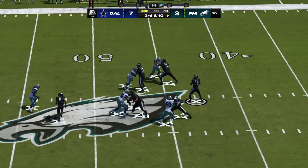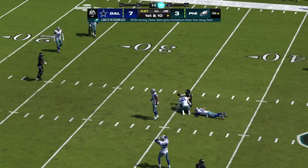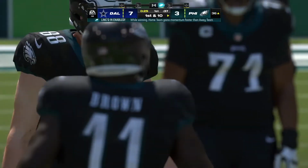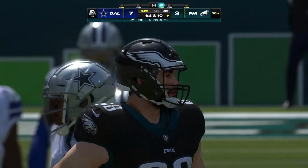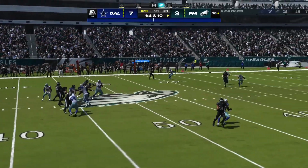From midfield, here's Mahomes. Pass taken in by his big tight end. And he is going to have an Eagles first down as they're able to get the third down conversion. And that's well executed there on third down.